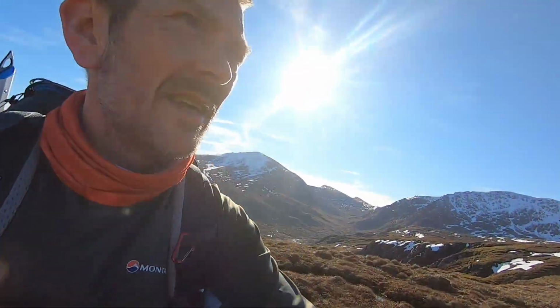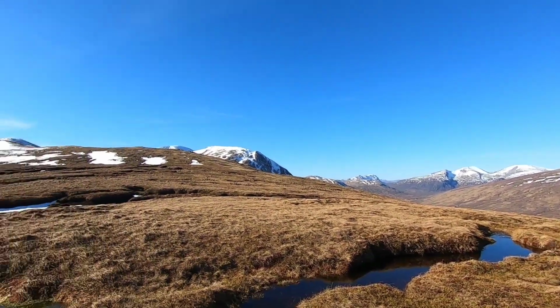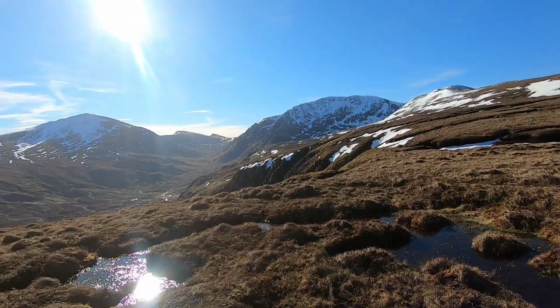Gained a wee bit of height, not bad, pretty steep coming up. But check that view out to the Fisherfield. Those are 2 targets of the day. That's the rest of the Fannichs there.